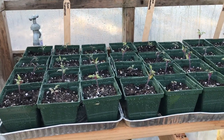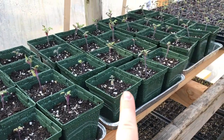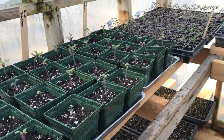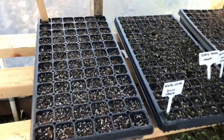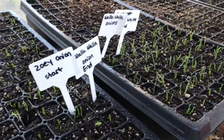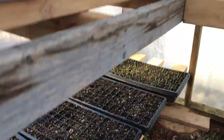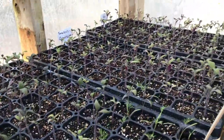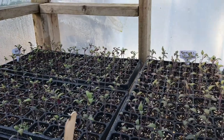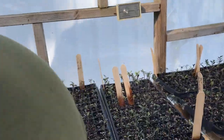Here we are in the nursery. We just transplanted 72 rose tomatoes into these little 4-inch pots. And here's our onions coming up. They're looking great. Onions. We've got dill and lots more tomatoes. We'll probably transplant those to pots in the coming weeks.